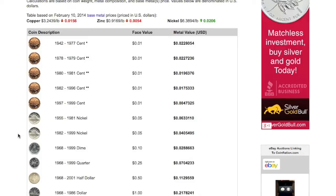Just taking a look here at Coinflation again, the 99.9% nickel dimes and quarters were made between 1968 and 1999. However, be careful with those 1968 dimes and quarters because there were some dimes and quarters minted that year which were 50% silver. So make sure you always check the 1968s. But just looking at the metal value right now, a 99.9% nickel dime is about 2.9 cents with metal value, and the quarter is only at around 7 cents. So there is quite a way still for these coins to get past their face value.